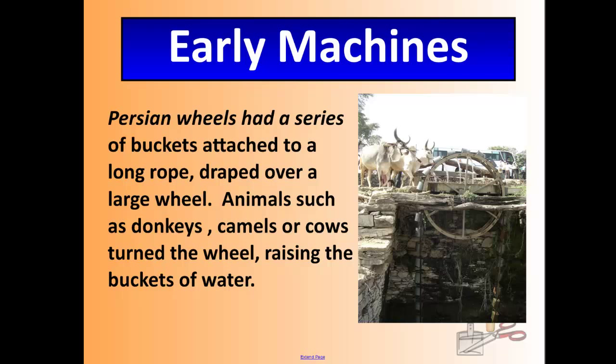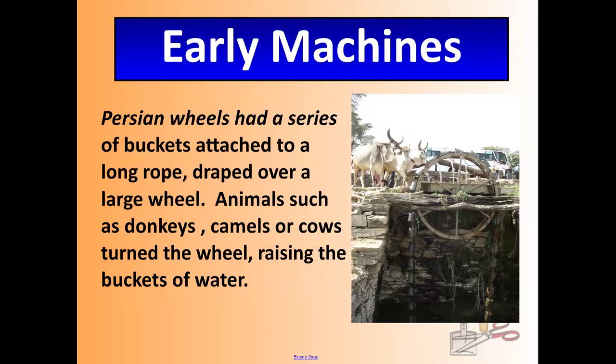Here's a quick description again of a sakia, or a Persian wheel. A series of buckets attached to a long rope draped over a large wheel. Animals, donkeys, cows, camels, turn the wheel, which raises the buckets of water. And the more animals, obviously, the more power you'd get.